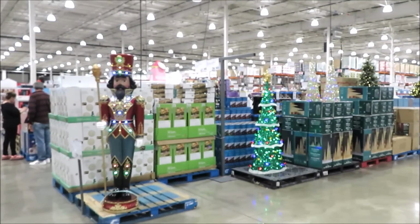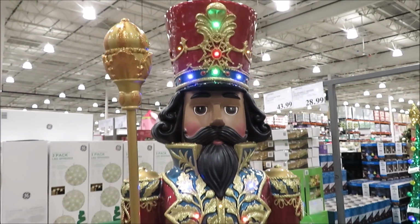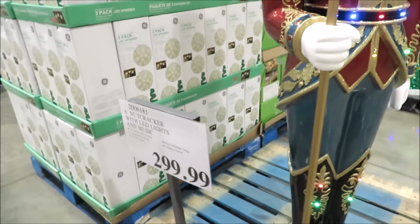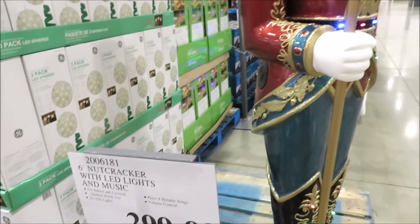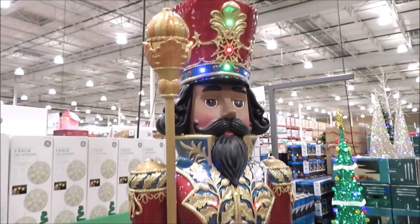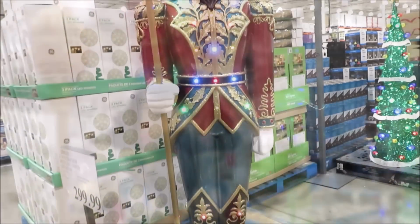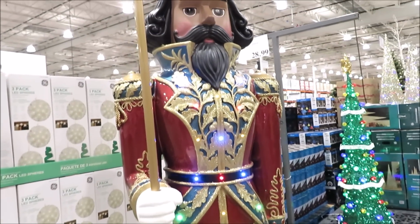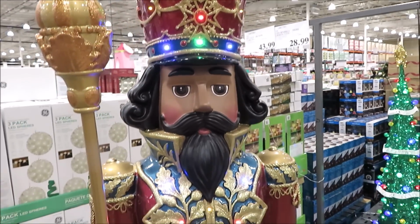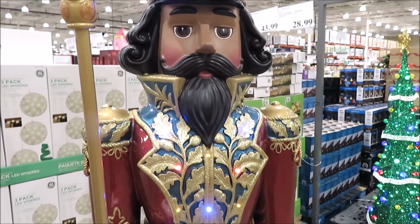I love Costco, but I especially love it during Christmas, and there's a few things I want to share. The first is this gorgeous nutcracker. It does sing, it's animated, it has lights, and it is $2.99. It's just very magical. There's something about his face that reminds me of, I'm not sure, maybe a children's character. Comment down below if you're seeing what I'm seeing.